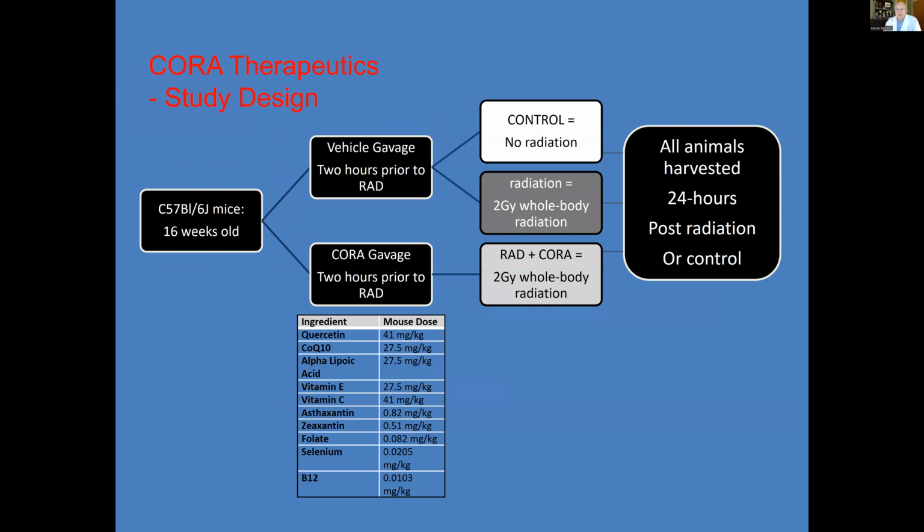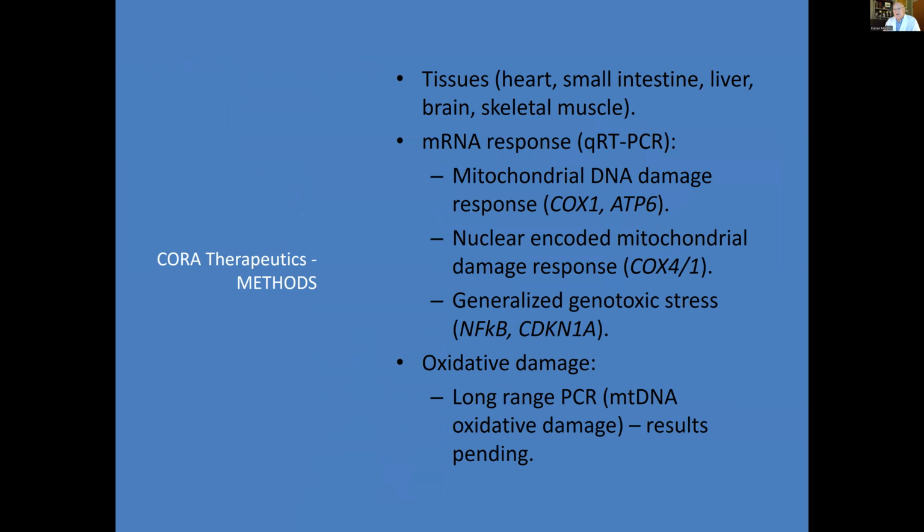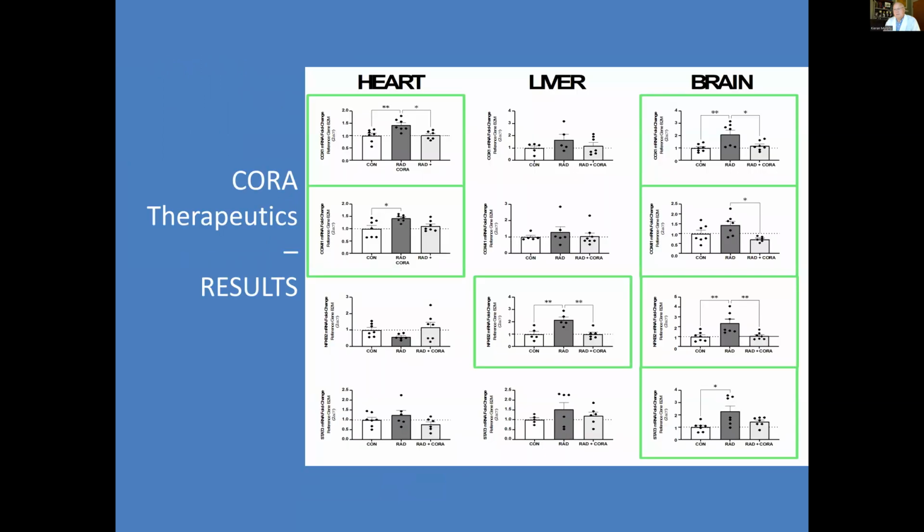So we took black mice, 16 weeks old, with a control group, with a group that got radiated, and a group that were fed DNA halo or our formulation in Nutella. They love Nutella. And then we harvested the organs. We were able to demonstrate that we had a profound impact on protecting mitochondria from DNA damage when animals were pre-medicated.